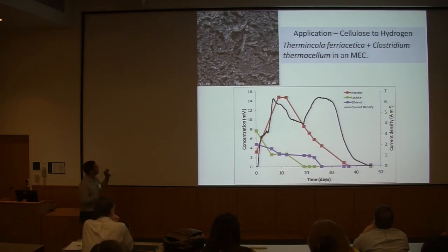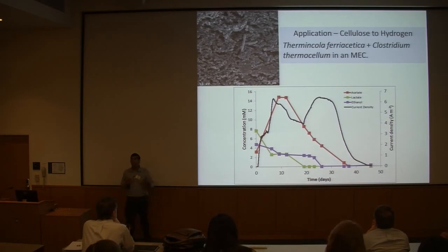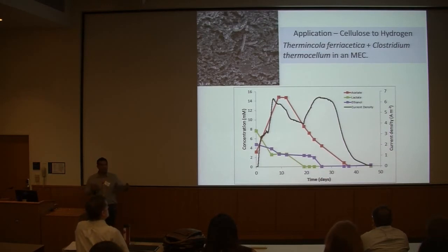So leading to applications, one of the applications that we can imagine in this area, now that we have these thermophiles identified, is how we can combine them with cellulose fermenters to produce a cellulose to hydrogen process. These are preliminary studies that we're doing right now, producing high current densities with a co-culture of Clostridium thermocellum and Thermincola ferriacetica. So basically we went through identifying the problem, trying to find ways around the problem, getting to a new discovery, the thermophiles, and then getting to an application that was outside the realm of what we had done before.